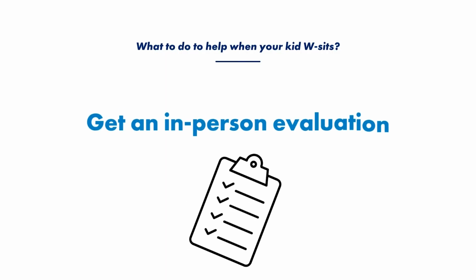We want to make sure that we are working on their underlying core strength and helping to get them out of that position and working on their core strength in other ways. Yeah, so if they are sitting in that more static W sit position that they're not able to move in and out of, and we're seeing other concerns, maybe with their muscle tone, muscle strength is low, maybe they are clumsy, maybe they're anxious with different movement activities, it could be a sign that there's something else going on, and it would be a good idea to get an in-person evaluation either with a pediatric physical therapist or a pediatric occupational therapist to work on those underlying challenges that are occurring.